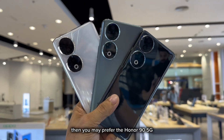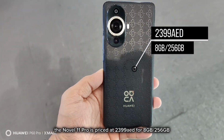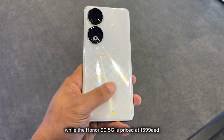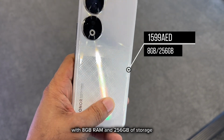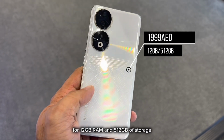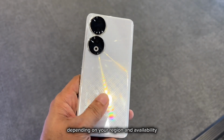The Nova 11 Pro is priced at 2399 dirhams for the 8GB of RAM and 256GB of storage, while the Honor 90 5G is priced at 1599 dirhams for the base model with 8GB of RAM and 256GB of storage, and 1999 dirhams for 12GB of RAM and 512GB of storage. The prices may vary depending on your region and availability.